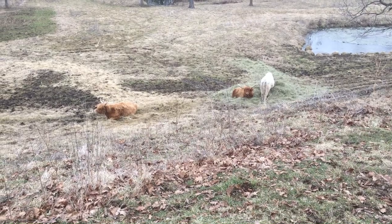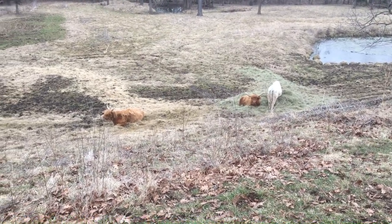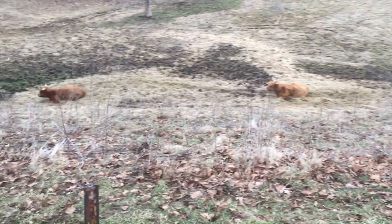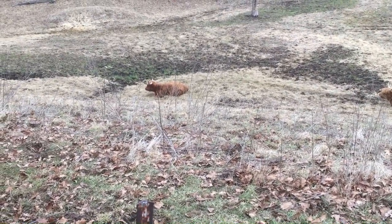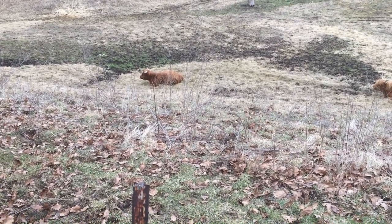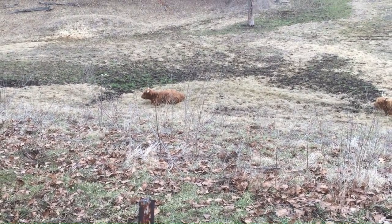Everybody's laying around except the bull. Chewing her cud. She's not chewing her cud right now. Let's see. That's the pregnant one there.